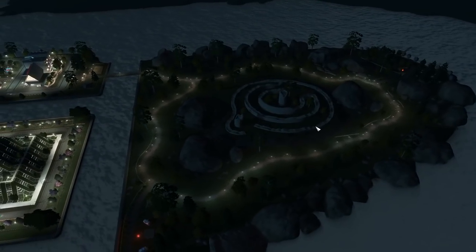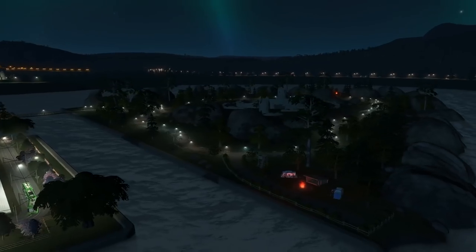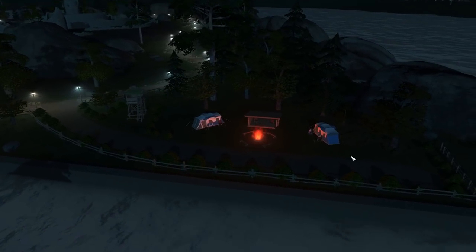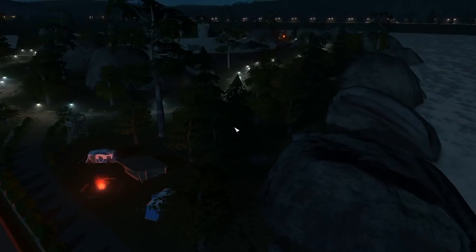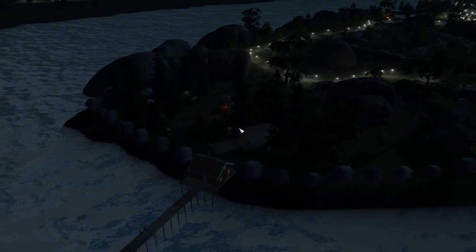And then we used some ruins that come with the Murky Coast map, expanded a little nature reserve around here, came through and did some micro detail with some smaller campsites in a detailing live stream, which quickly turned into a full build. We did the same over here as well.